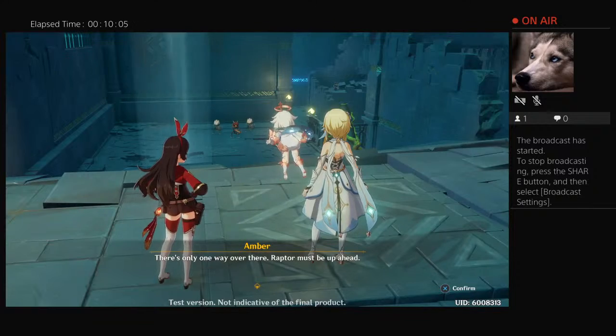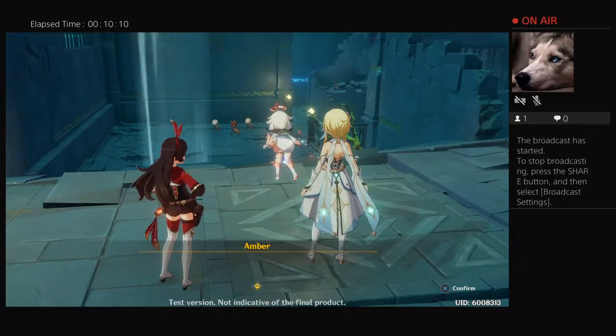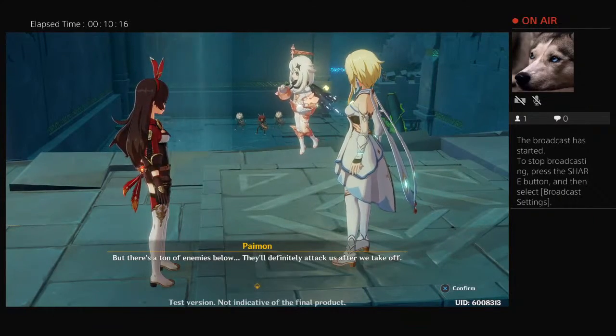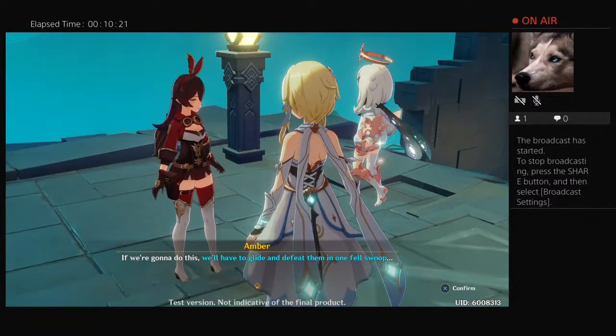There's only one way over there. Strangebird must be up ahead. However, it looks like the only way we can catch up is if we glide. But there's a ton of enemies below. They'll definitely attack us after we take off. If we're gonna do this, we'll have to glide and defeat them in one fell swoop.